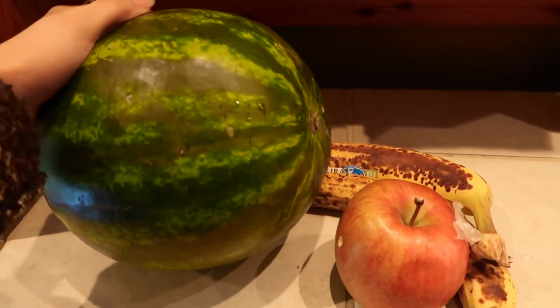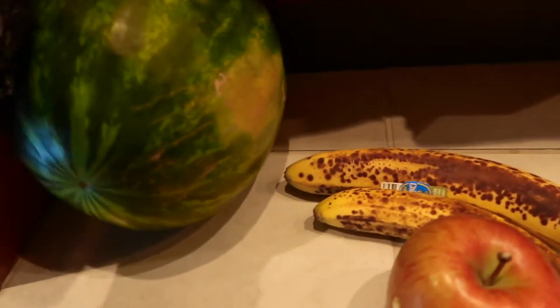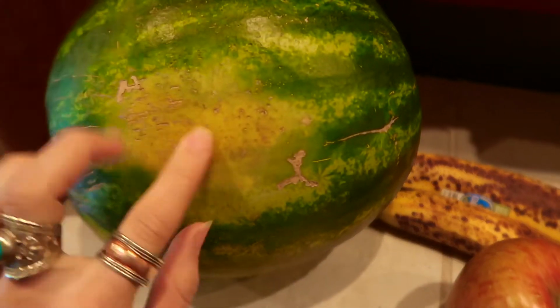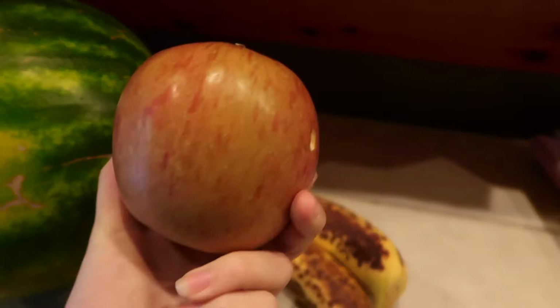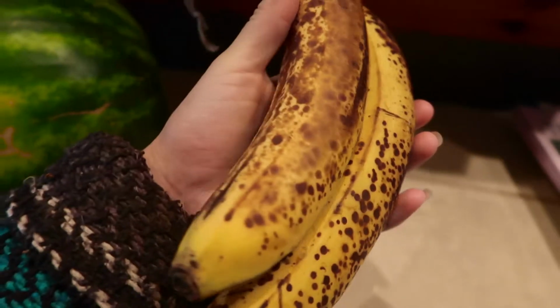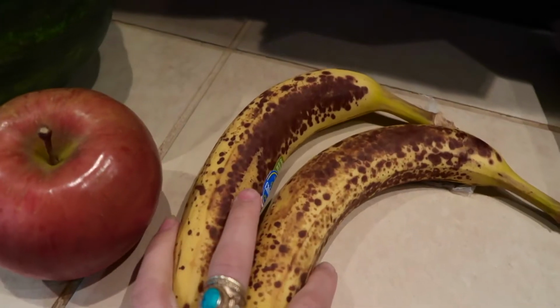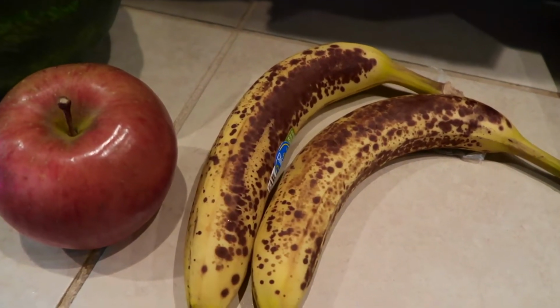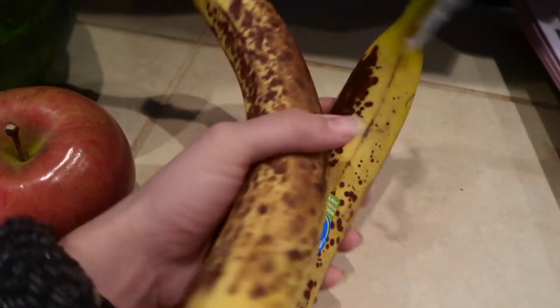So I brought one of my watermelons with me. I have a knife and a spoon that I'm gonna cut it with. And as you can see, it looks like it's gonna be a good one. I also brought a Fuji apple with me and 2 spotty ripe bananas. You wanna eat bananas when they have spots like this, because that means they have the most sugar and they will digest a lot easier. If you eat ones that are green, they're really starchy and they're harder to digest and just harder on your body. Yeah, so this is like the ultimate fast food.